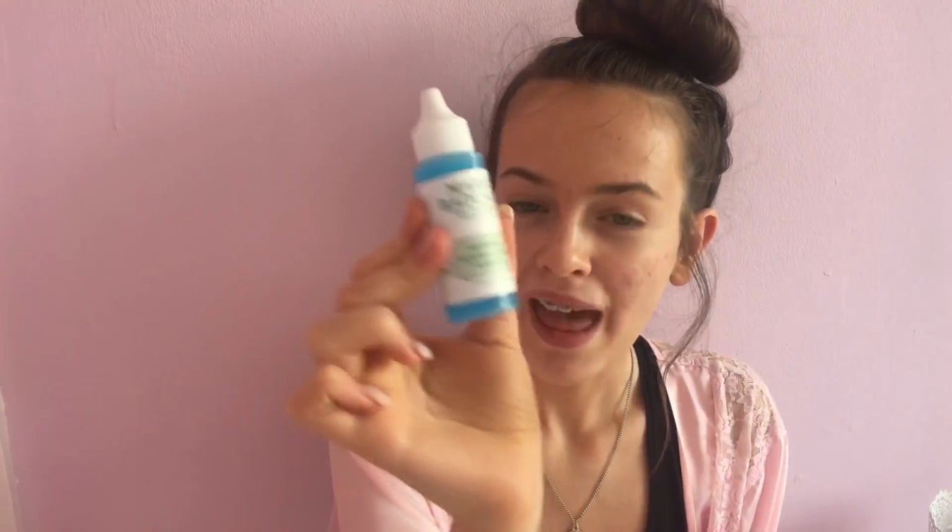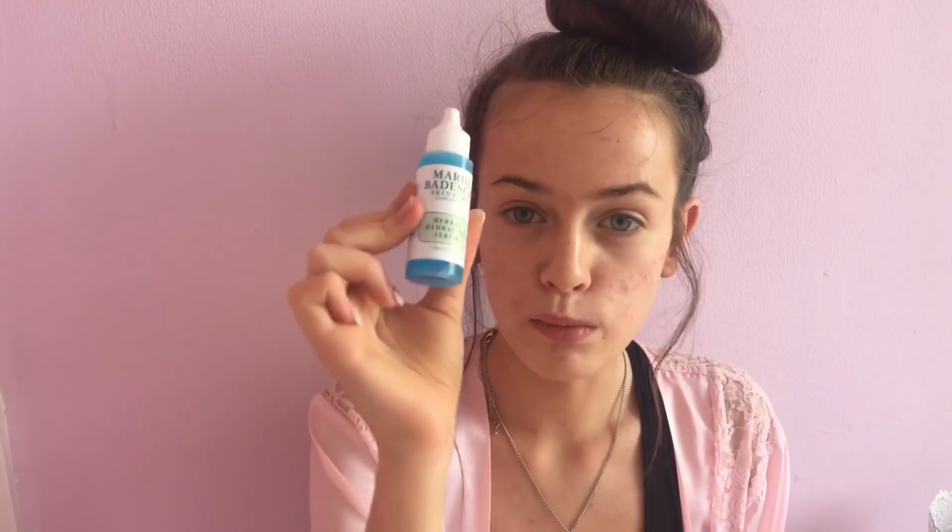And then after that, this is my Botanical Herbal Hydrating Serum. Now, this is a bit like a moisturiser. If you don't know what a hydrating serum is, it's basically like a moisturiser, but a non-creamy version, and it's not as heavy.